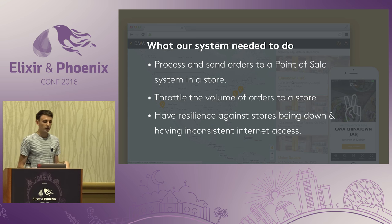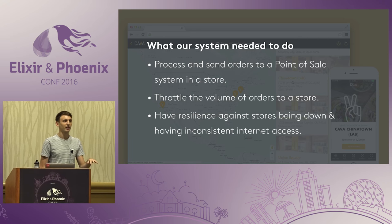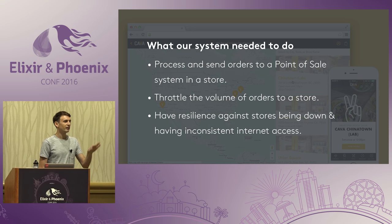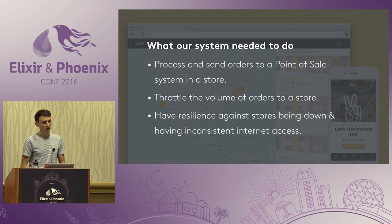And then the third thing that we have to do is have resilience against these stores being down. Because it's a point of sale system and it's in a store, those stores have really flaky internet access. We're talking like DSL from 10 years ago. So something we have to bear in mind is that you're still going to want your lunch and you don't really care if that order went through or not, but we have to do a good job of making sure that order gets to a store.